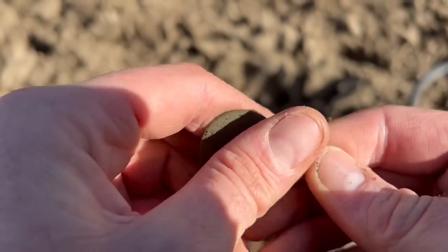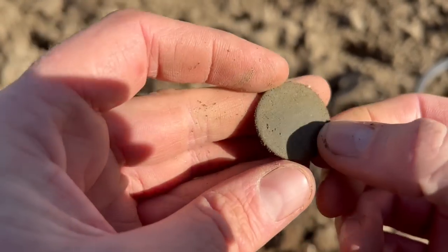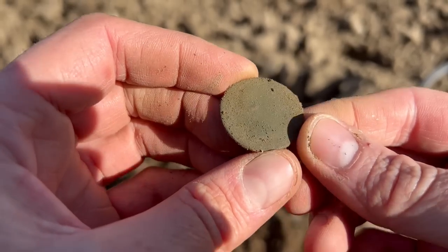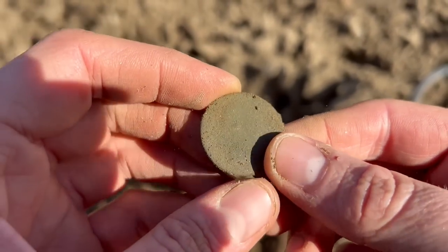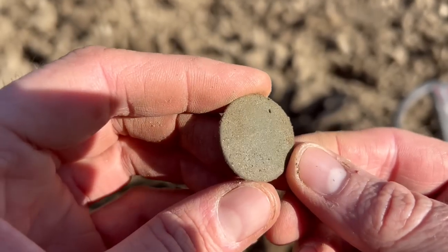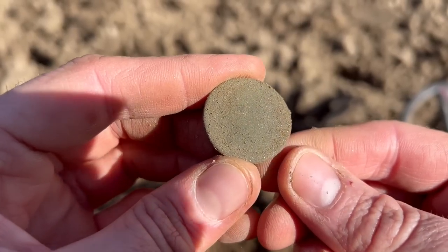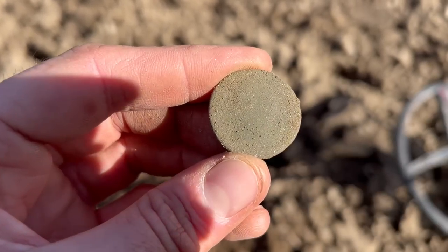I came out yesterday and I did an hour and a half. And in an hour and a half in this field, I found nothing. Well, I got one spendable 2p piece, but certainly not worth making a video over. So I'll dry this out. I'll get the bendy thumb on it and see if we can bring a bit more detail out.